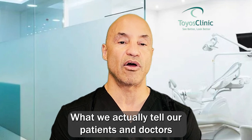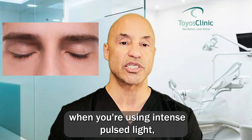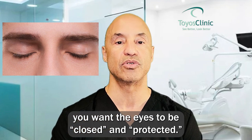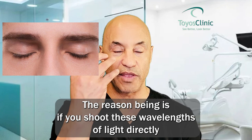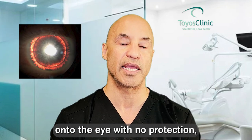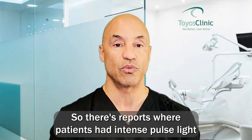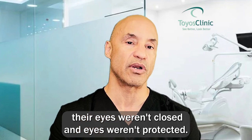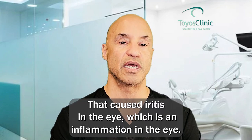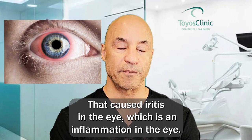What we actually tell our patients and what we tell doctors is when you're using intense pulse light, you do want the eyes to be closed and to be protected. The reason being is if you shoot these wavelengths of light directly onto the eye with no protection, then that can actually hurt the eye. There are reports where patients had intense pulse light and their eyes weren't closed and weren't protected, which caused iritis in the eye, which is an inflammation in the eye.